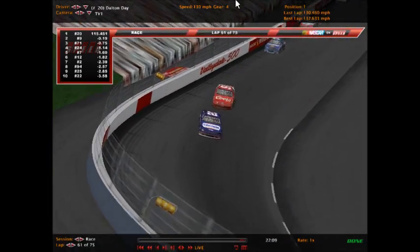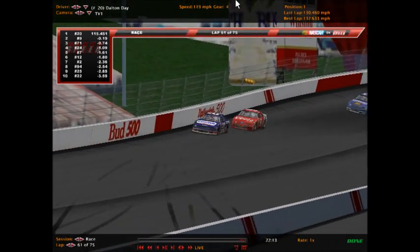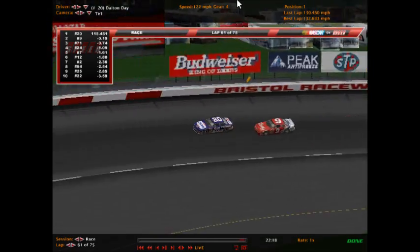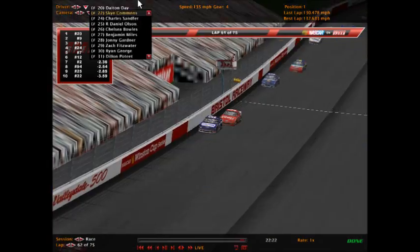But the laps are quickly winding down at Bristol. We are already down to 15 laps to go. Will it be Dalton Day or Jessica Shelton in victory lane here at Bristol? That's going to be the question.